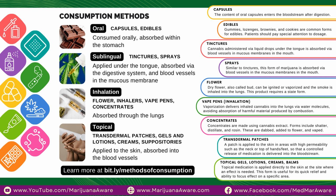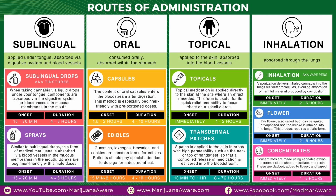Yeah, and each of those targets a specific area. I tend to look at routes of administration as having four major categories. And that's how cannabis is ingested into the body. And each of these routes of administration have a different onset and a different duration time. And onset means how long it takes to work. Is that correct? That's correct.